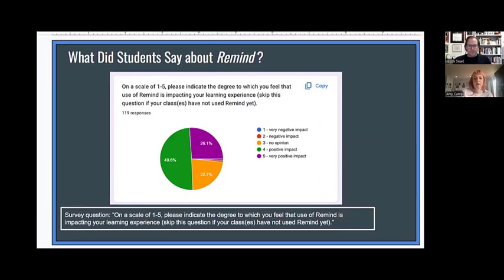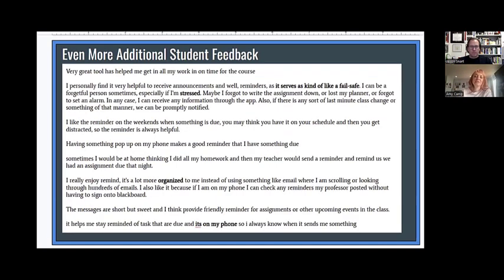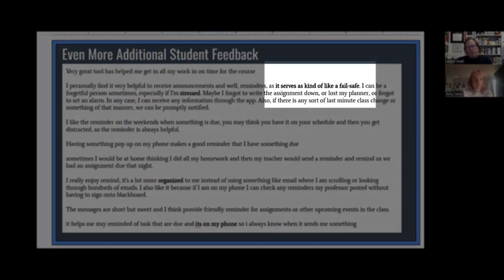Yeah, so really nothing in the way of significantly negative here. The majority found that it positively impacted their learning experience. A lot of students noted that it kept them on track. I personally work with a lot of neurodivergent students, and a lot of ADHD students really appreciated that extra support. I think on the next slide, Jason, a student notes that it acted as kind of, yeah, there it is, like a fail-safe, you know. And so we weren't totally surprised.